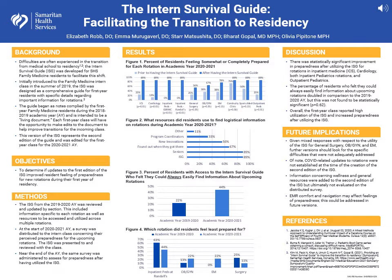On presentation to the intern class, a pre-survey was distributed to assess perceived preparedness before exposure to the ISG. The ISG was then presented and reviewed with the class. Near the end of the academic year, the same survey was re-administered to assess the impact on resident preparedness after having utilized the ISG.